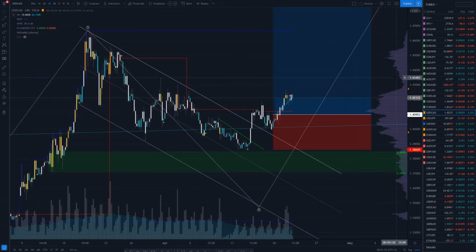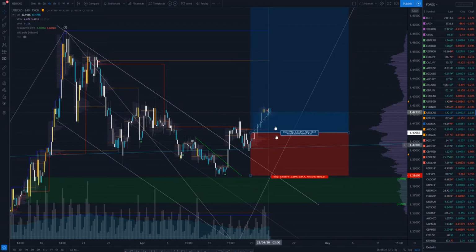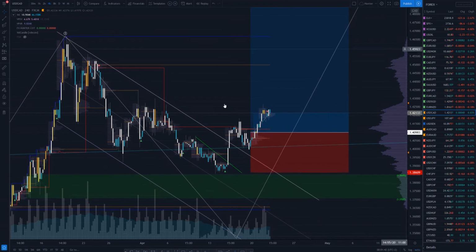This is the USD CAD and our buy limit order. So I'm expecting price could still drop lower and continue up. I definitely don't want to enter here. It's too high for me.